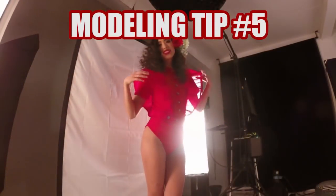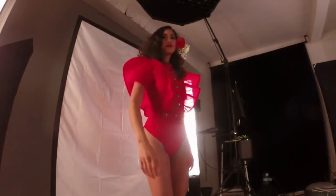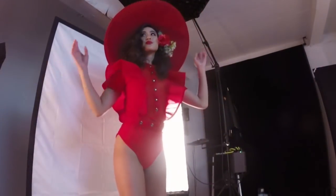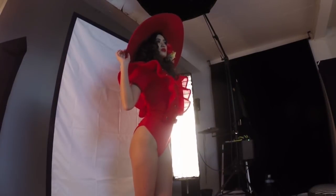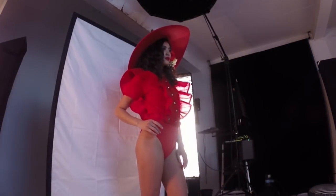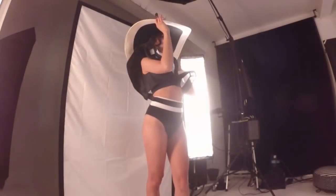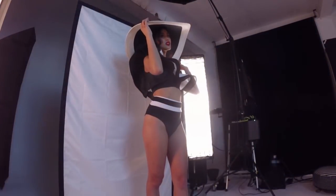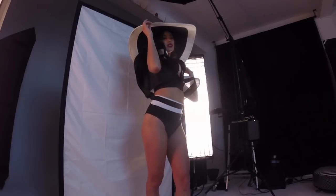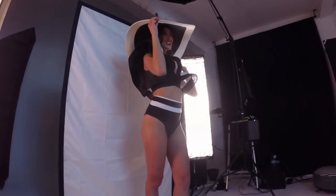And when you're posing, if you have little props and stuff, just play with it. It doesn't matter what they say. Yes, it does. That's exactly what that means.